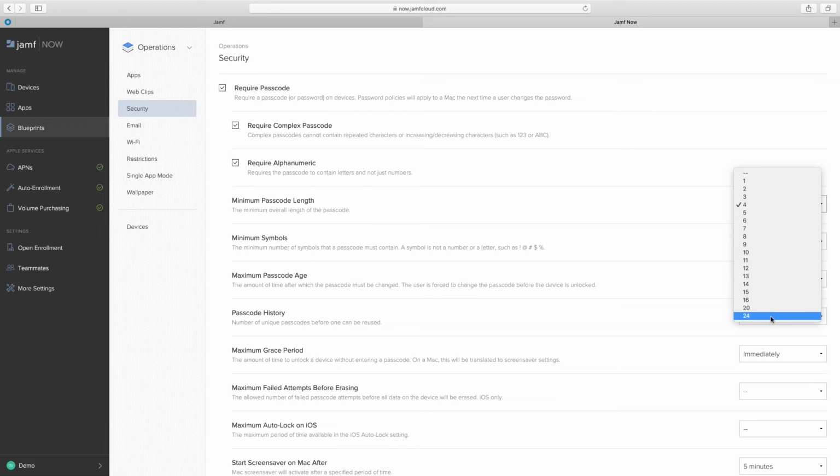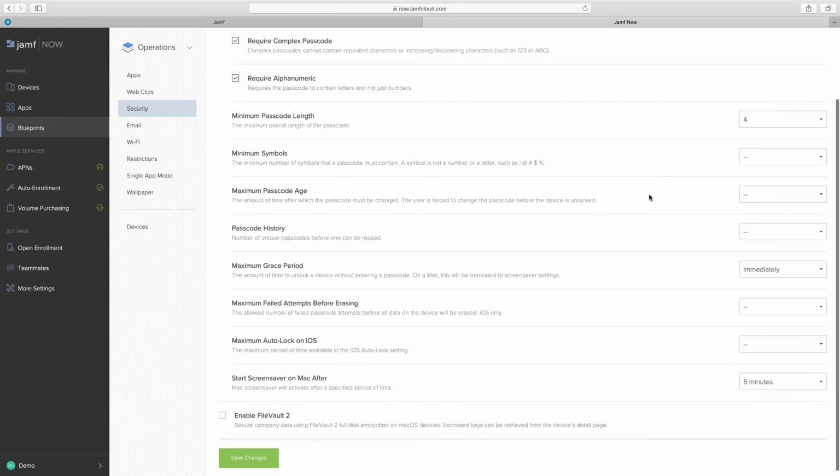If you make it 24, I mean, wow, I wouldn't want to work for your organization and have to put a 24-digit character in there. But if it's important for a specific iPad or a specific iOS device, have at it. We've got it there for you. Most of the time we see people going with 6, maybe 8, but definitely 4 is kind of that minimum to make sure that we've got that passcode length in there.